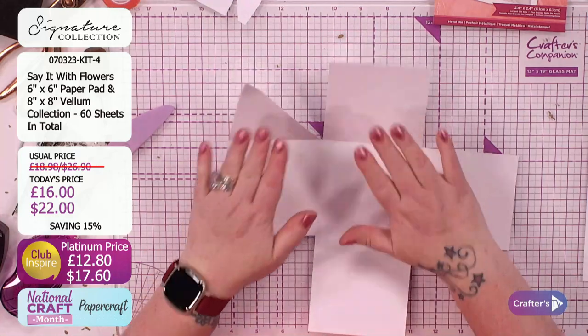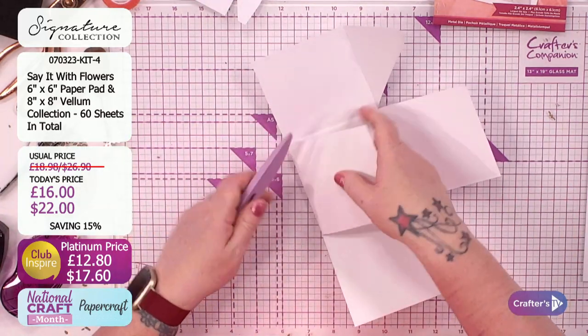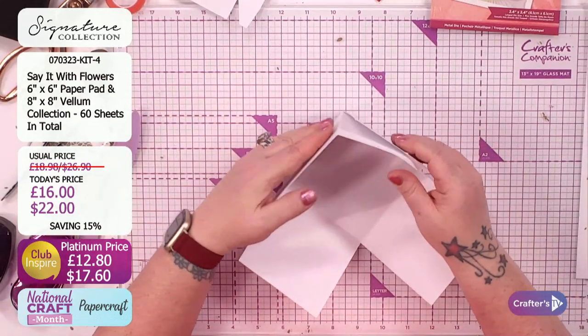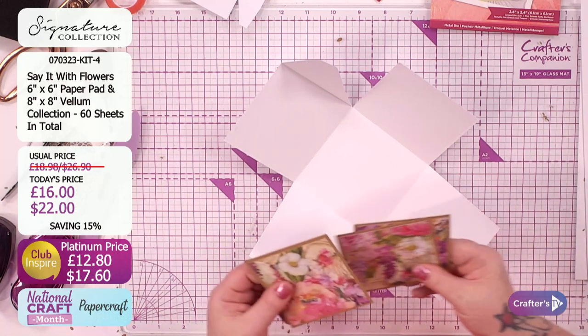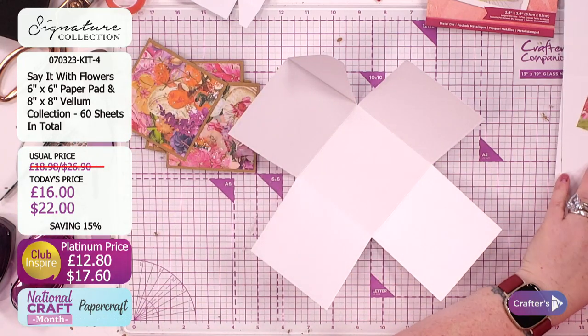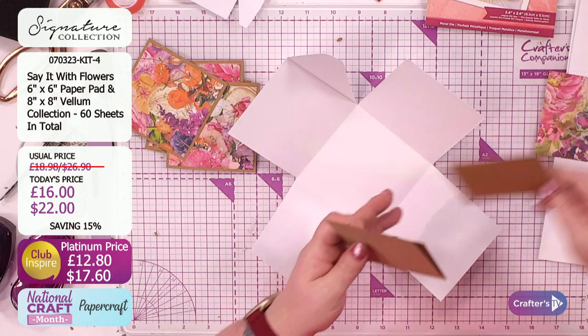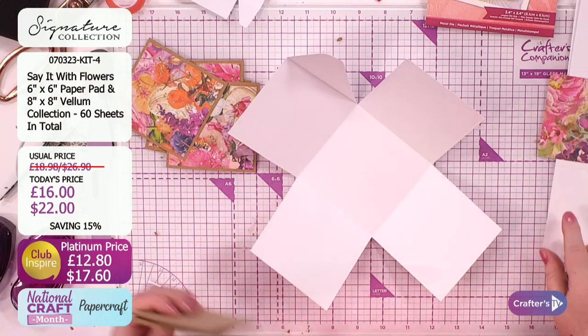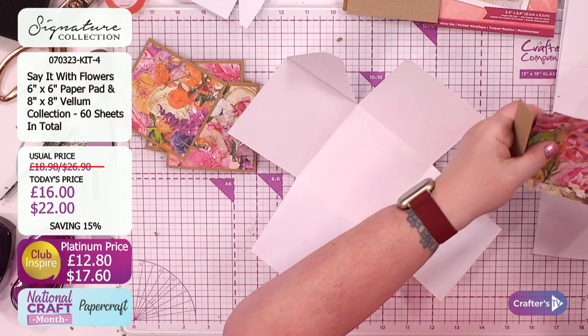So we're going to, let me finish scoring all these. So before I glue this up, because once I've glued that up, it's not going to fall down, we're going to pop all our panels on. So I've got my 4 panels, and I've got so many pieces of card and paper here. Pretty sure I'm a little bit over-prepped with this one.